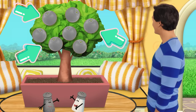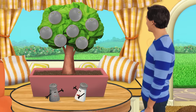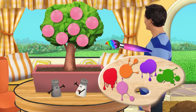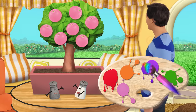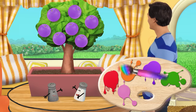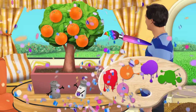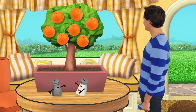Uh-oh, now the oranges on the tree lost their orange color. Let's help our friends find it. Is this their orange color? No, that's pink. Let's try again. Is this the right color? No, that looks like purple. How about this color? Yeah, that's right. It's the orange's orange color. Aren't you glad you came to play today?